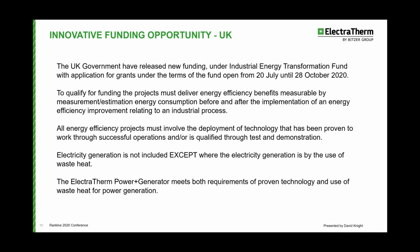All energy efficiency projects must involve the deployment of technology that has been proven to work through successful operations and/or is qualified through test and demonstration. Electricity generation is generally not included, except where the electricity generation is by the use of waste heat. The Electratherm Power Plus generator meets both requirements for funding under this system. We have proven technology when we use waste heat for power generation, and we're also suitable for retrofit to existing plants.